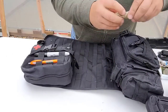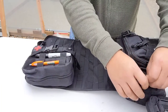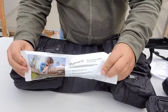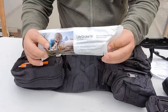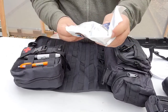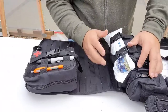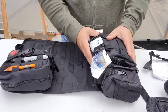Close it up. And I also have a pair of shoestrings or laces. Now this, ladies and gentlemen, is a light straw, and I have another one in my regular bag, my get home bag, I guess you can say, instead of my medical bag. But I like to keep extras of these because you just never know. All right, so this is kind of too long to fit in there. So I'm going to go ahead and cheat. I'm going to grab this. And there you go. See that? It's perfect on there, and it's nice and sturdy on there.